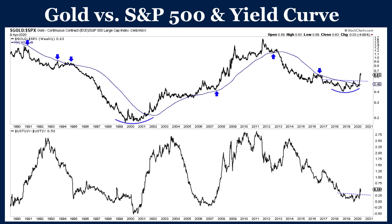Less so to corporations. It's still going to corporations. We're still seeing that. But in addition, we're also seeing helicopter drops, and we're probably going to see a lot more of that. So this time around, that policy is going to be more inflationary.